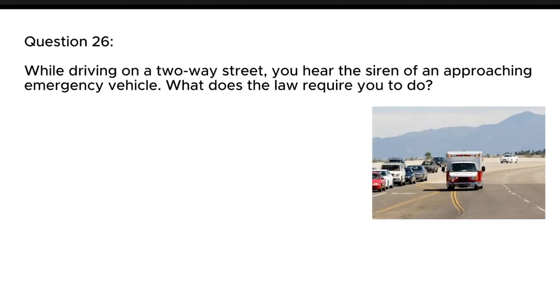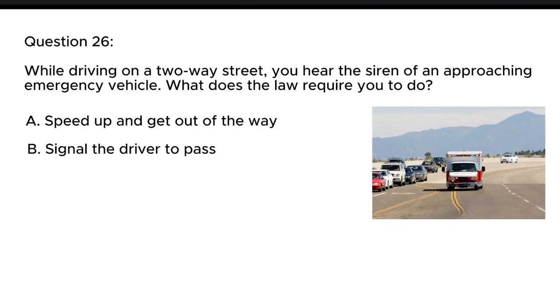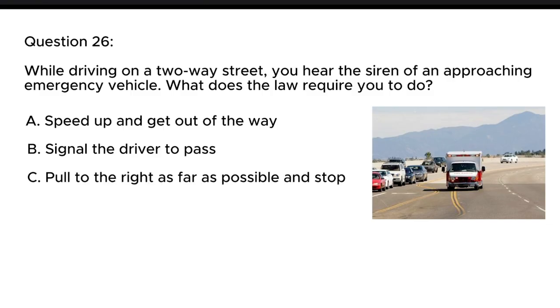While driving on a two-way street, you hear the siren of an approaching emergency vehicle. What does the law require you to do? A. Speed up and get out of the way. B. Signal the driver to pass. C. Pull to the right as far as possible and stop. D.